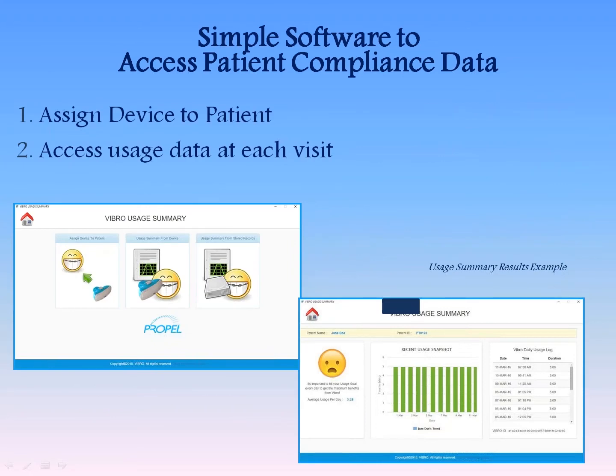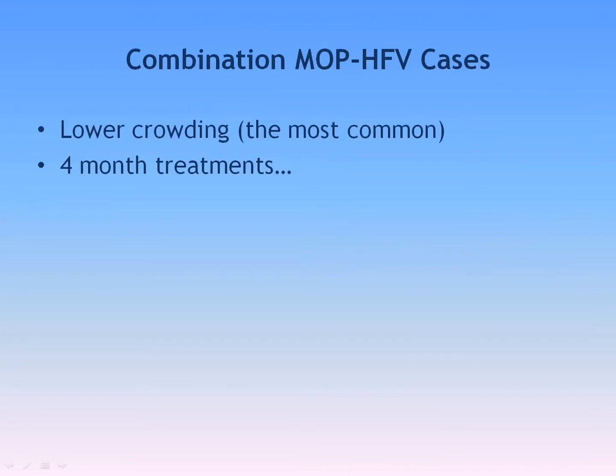The nice thing about it is there's a little software, a little app that's associated with it, and you can use this to track patients' compliance. But also patients can use it too if they want, which is really, I think, a great little helper for them. Now, let's look at just briefly some combination cases.